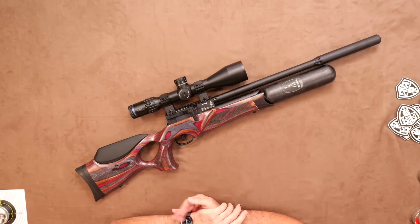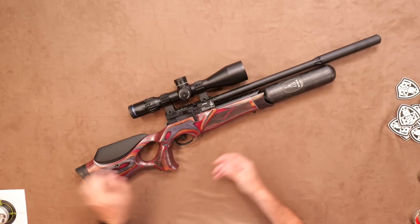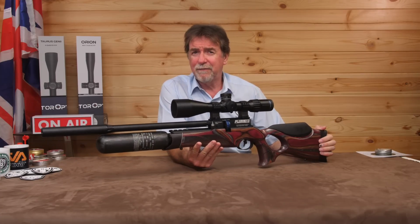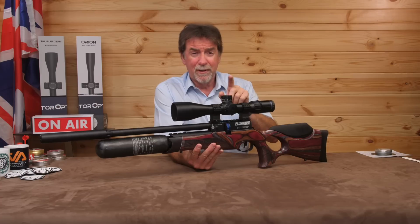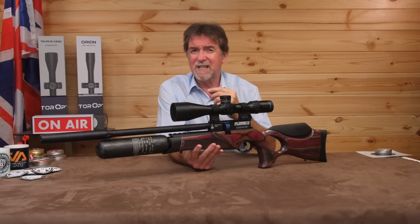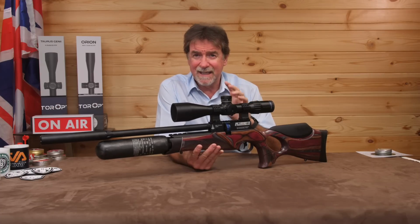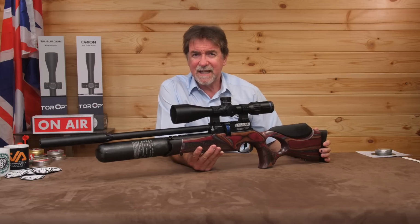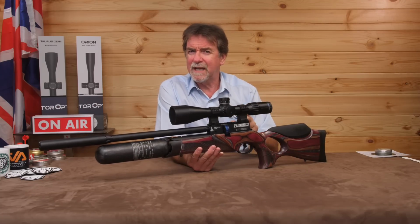Next up then is the target work, and I've been looking forward to this part. I fitted a truly amazing Taurus 4-32x56 first focal plane zero-stop scope with a 34mm tube. I would have preferred to put some slightly lower mounts on this, but this has just made this beautiful rifle an amazing rifle. This is quickly becoming the new Continental, but at a lower price end.